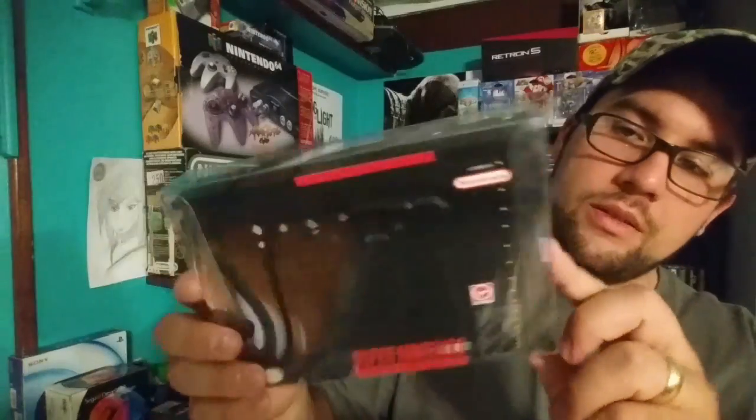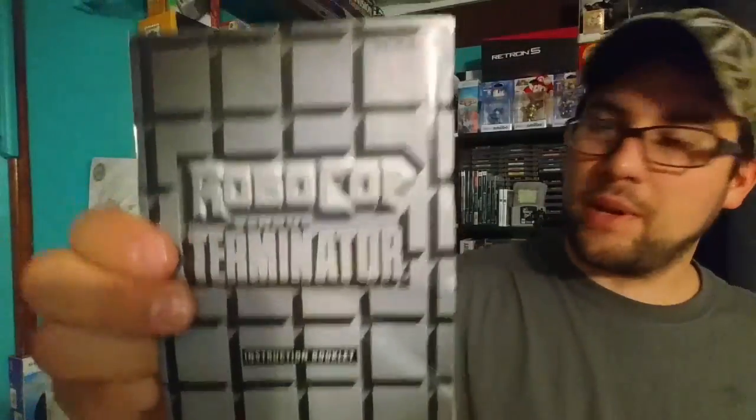And I got this one I was really happy to get. In one of the Facebook groups I'm on, this guy gave me a good deal on it. I got RoboCop versus the Terminator. And it's in the protective sleeve here, but I'll take it out so you can see it better. But there's the manual for it.